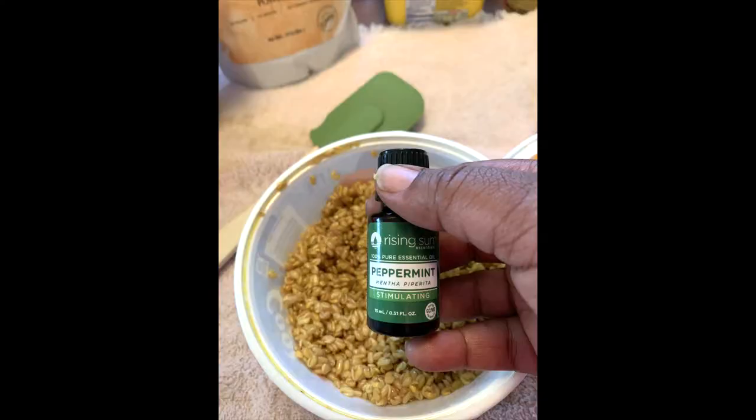Right now I have a deep conditioner on my hair, a pre-poo. It's a pre-poo, but I consider it a deep conditioner. What it is, is the swollen up fenugreek seeds from my fenugreek rinse. What I do is I make a mask out of the fenugreek seeds, and I use it as a pre-poo and as a deep conditioner. I really do consider it a deep conditioner because it has so many benefits for your hair.